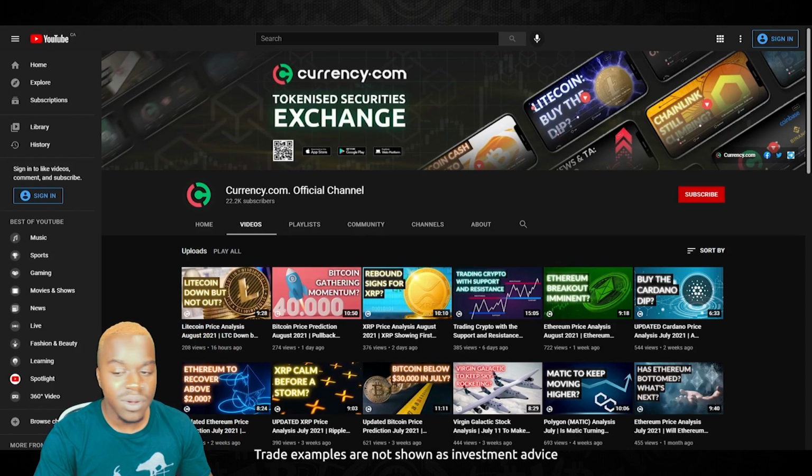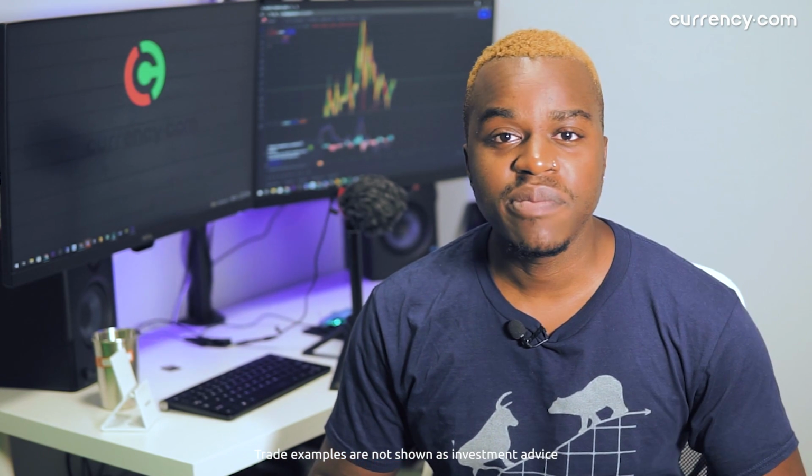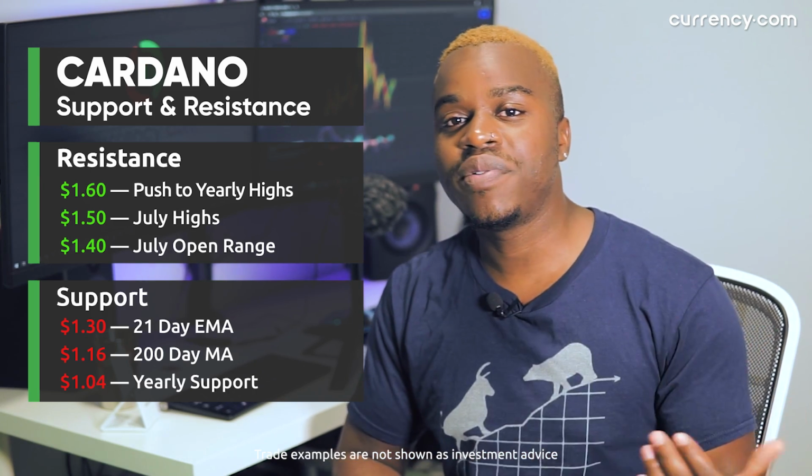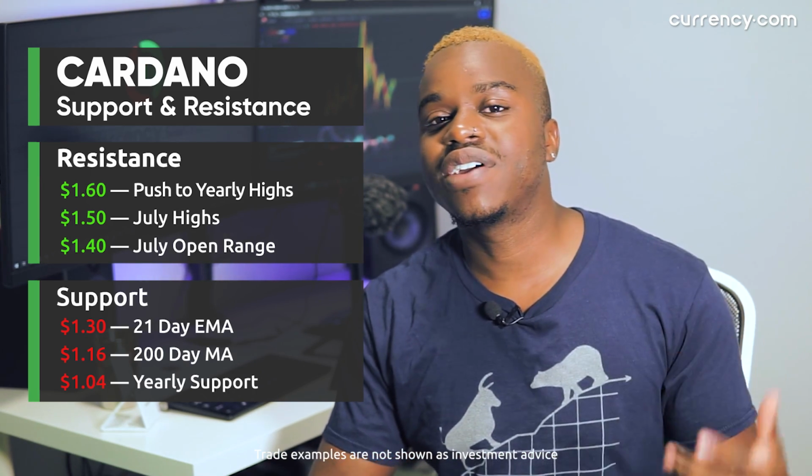First thing we're going to talk about next is support and resistance levels for Cardano. So now we're talking about important price levels for Cardano. Right now, price is testing that next resistance at about $1.40. That level I'm looking at as the July open range. A break past that, then I'm looking at $1.50. That's a psychological level and also the highs for July. And a break past $1.60, which is the next level of resistance, and I will be looking at the price to head up to test those yearly highs.